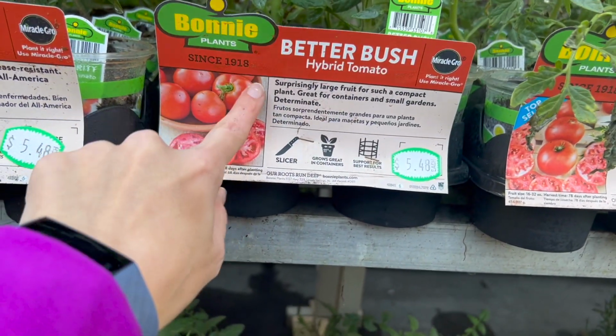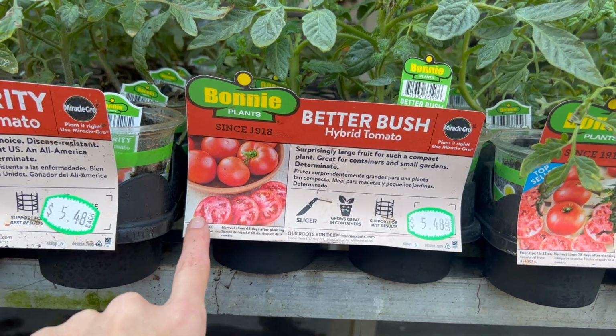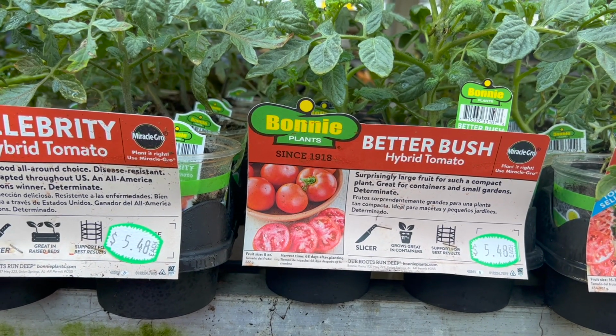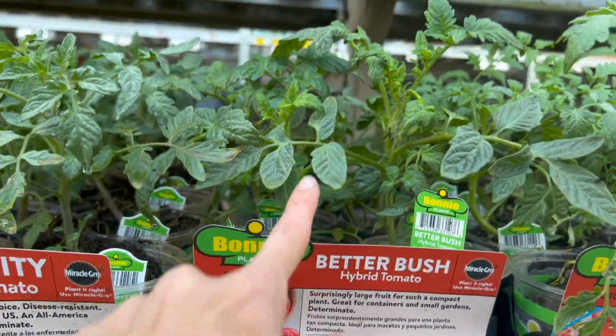These are Better Bush. I think these are supposed to be determinate. This might be really good for that back garden just to get started. Let's see, where does it say? I mean, it says bush, so I'm assuming it's a determinate. So let's try a couple of these.